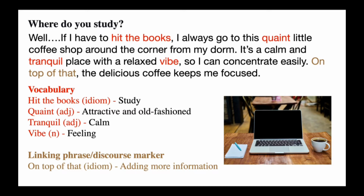And a vibe, it's a noun. A vibe means that it's a sort of feeling you get from somewhere. So here we say it's a relaxed vibe. So that's a relaxed feeling. Linking phrase and discourse marker, on top of that. So on top of that is an idiomatic phrase, in fact, and that's used for adding more information. So what did I say? I said on top of that, the delicious coffee. So I'm adding more information to what I'd said before about the coffee keeping me focused.